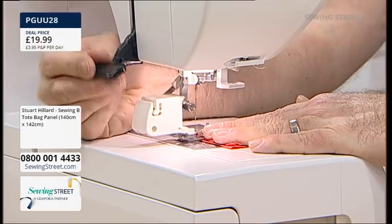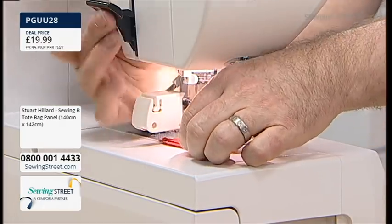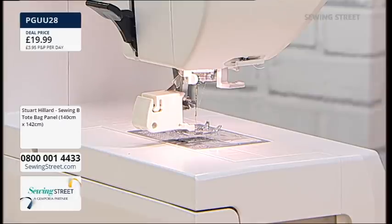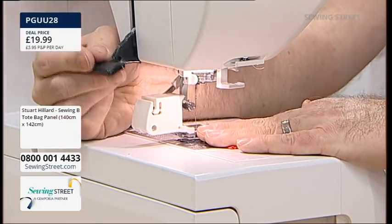This is turning into a little bag making masterclass, isn't it? I call these strap pockets. Only 50 left now.